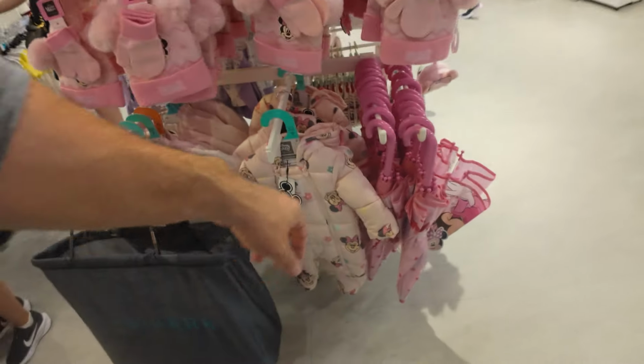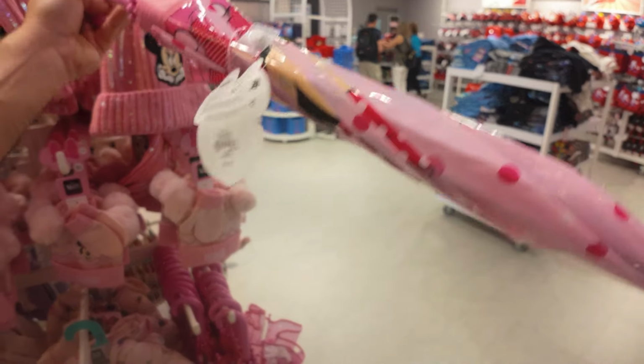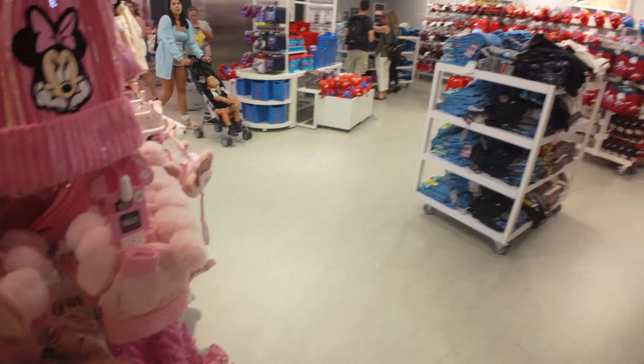Okay, oh, and the umbrellas. My little boo-boo has this umbrella. That's her go-to umbrella now. I think it's $15, no, $8. I'm way off on that.